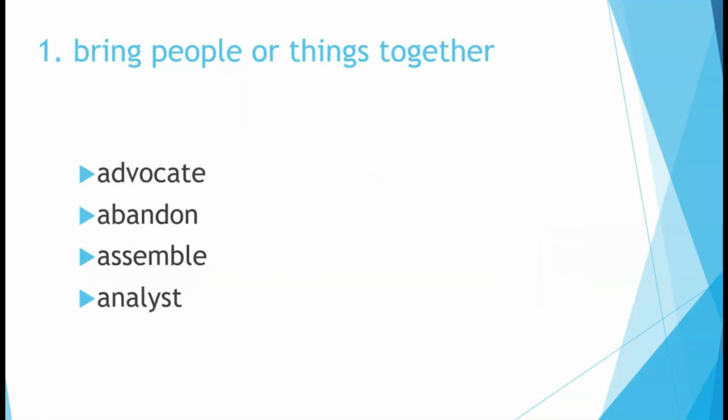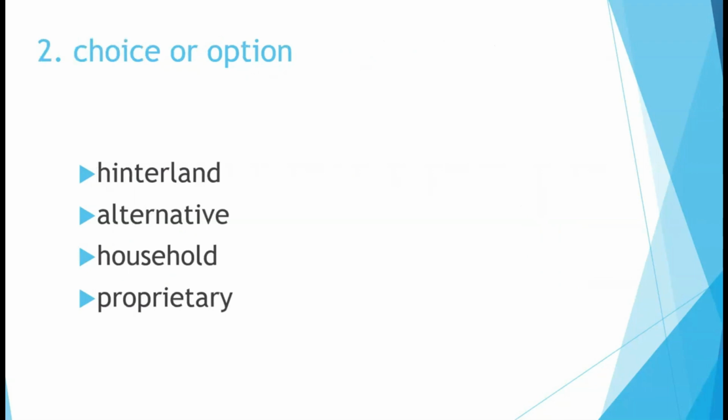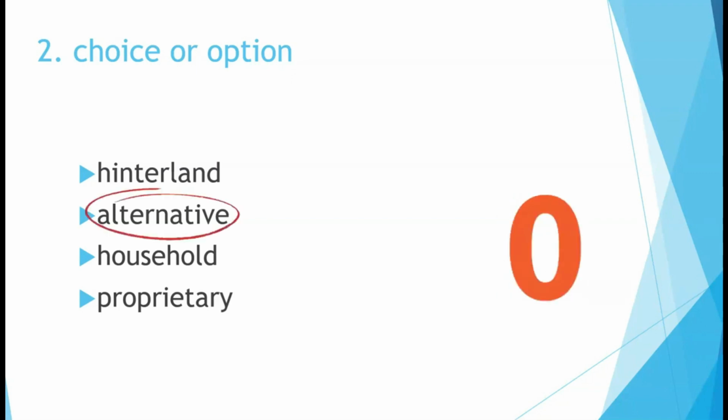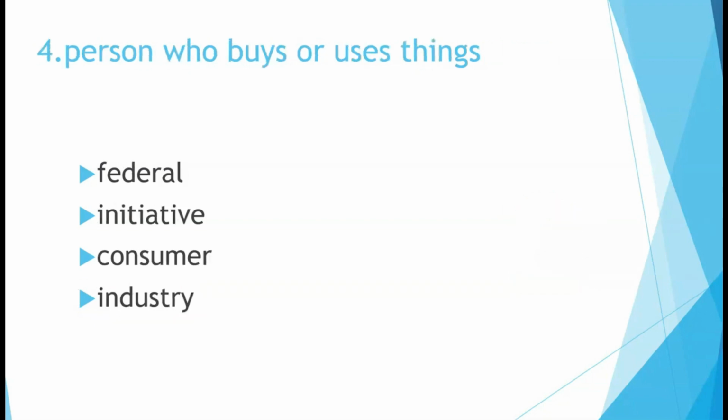Number 1. Bring people or things together. Assemble. Number 2. Choice or option. Alternative. Number 3. Safe, protected from danger or loss. Secure. Number 4. Person who buys or uses things.